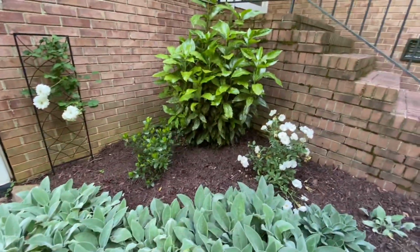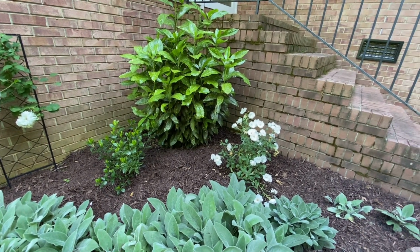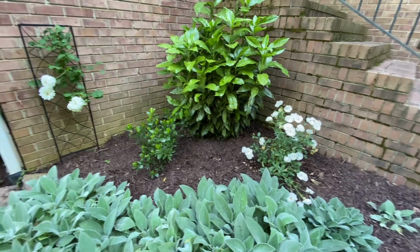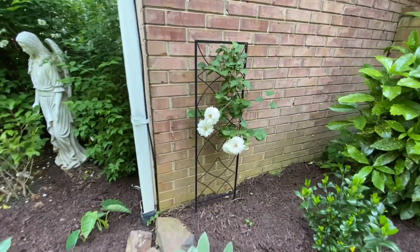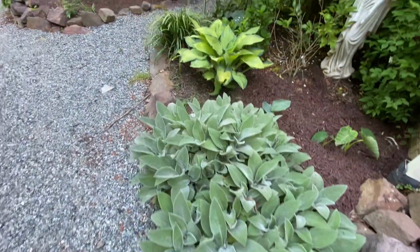Over here I have another iceberg rose that was just planted. We'll see how it does. This particular corner gets a fair amount of sun, but maybe not enough for the iceberg rose to thrive. So we'll just have to wait and see. We have the Duchess of Edinburgh clematis. And then lamb's ear.